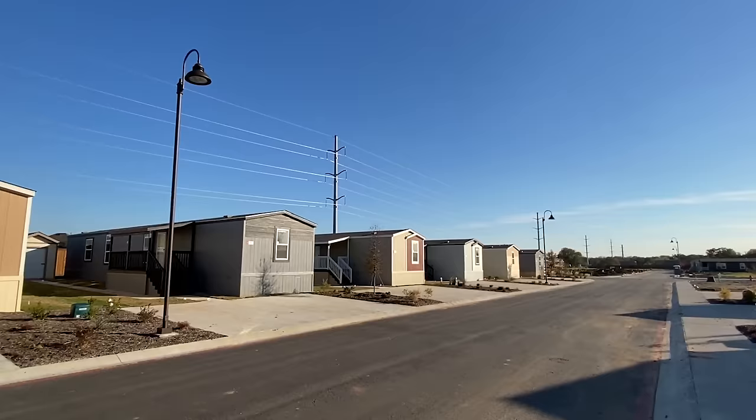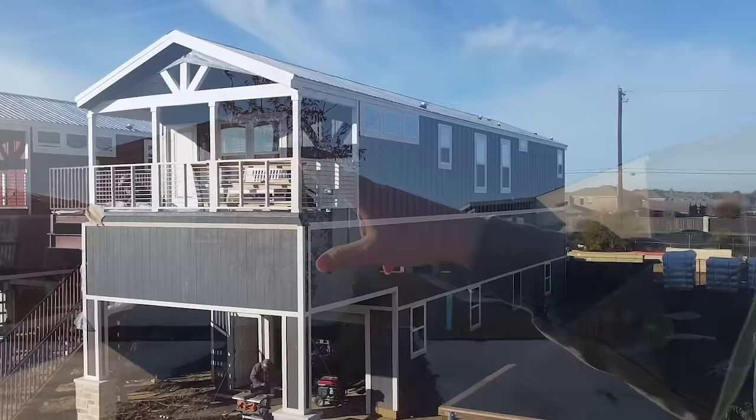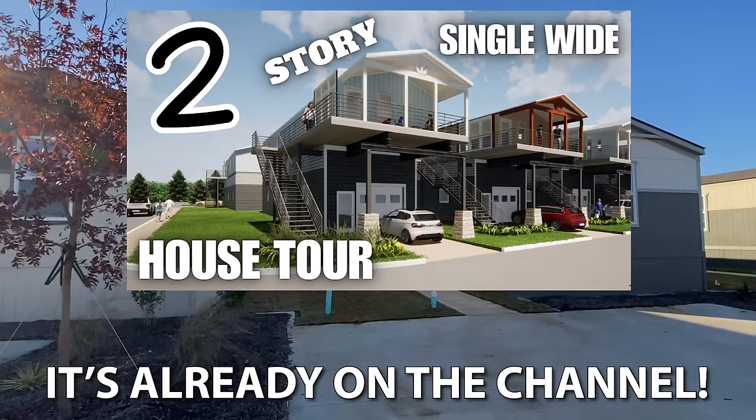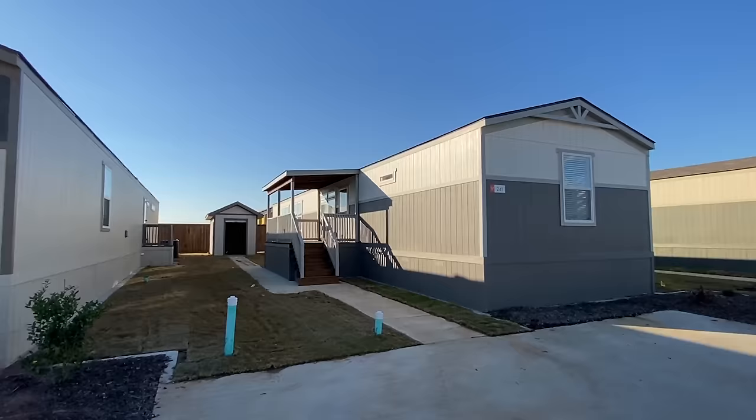Now you can see all the different single sections that we have just right here. We have multi-sections. We have two-story homes up there on the front. We'll be touring one of them, probably already on the channel. But I wanted to come back here and I didn't know which one to do because there's just so many different options of homes down through here. So if y'all are over this way, come check them out.